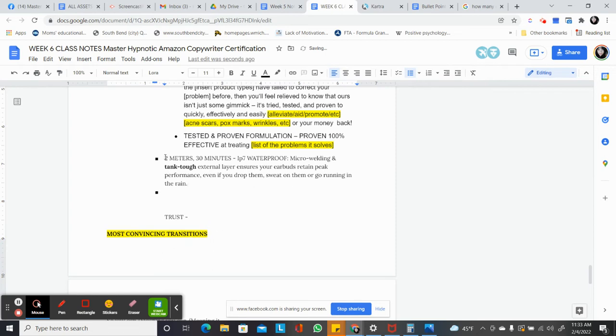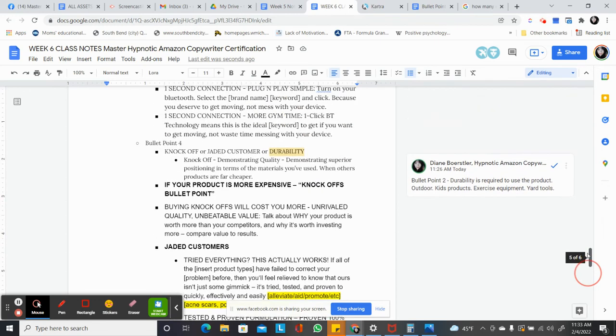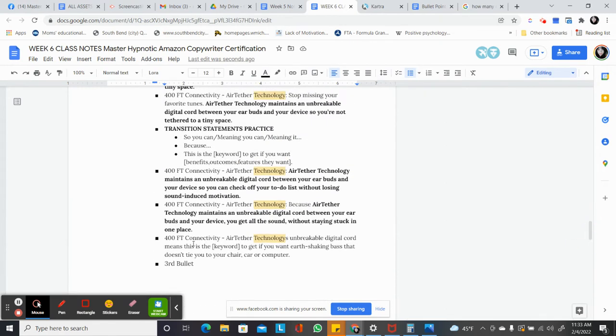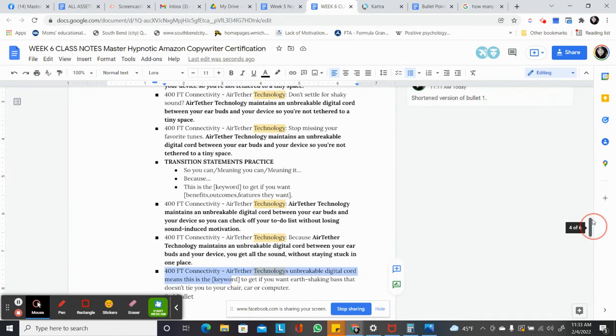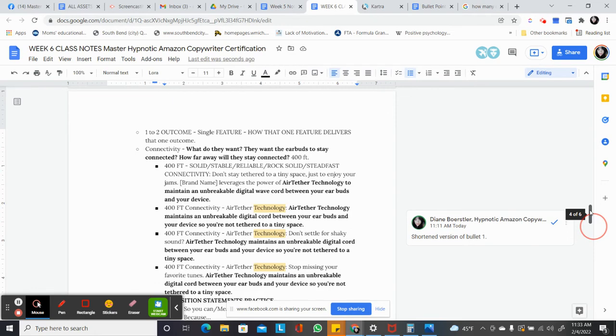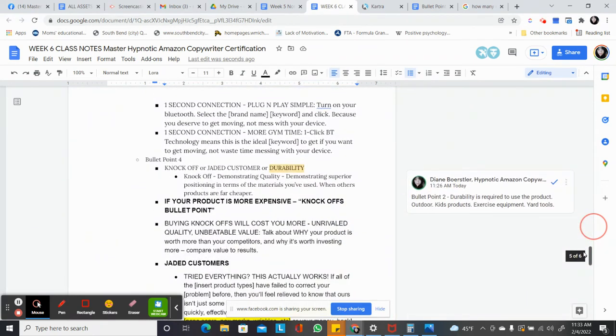Okay. Anytime you have an electronic product, and I know that you'd asked about electronic products, the more numbers that you can use to grab people's attention, the better. So we have 2 meters, 30 minutes, because people are looking at the feature specs, right? We have 1 second connection. So we have another number right there. We have 400 feet connectivity. You want to use as many numbers as possible because the human brain sees numbers and high-tech products as being connected. And if you're just talking about the outcomes without talking about the numbers, and everybody else is talking about the numbers, you're not going to be able to compete, right?